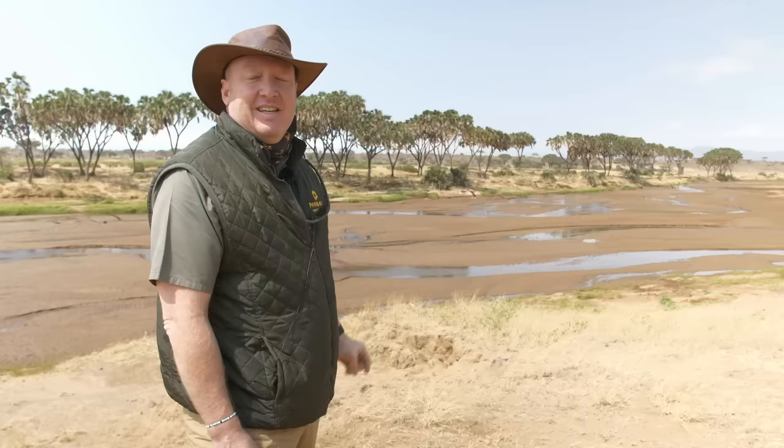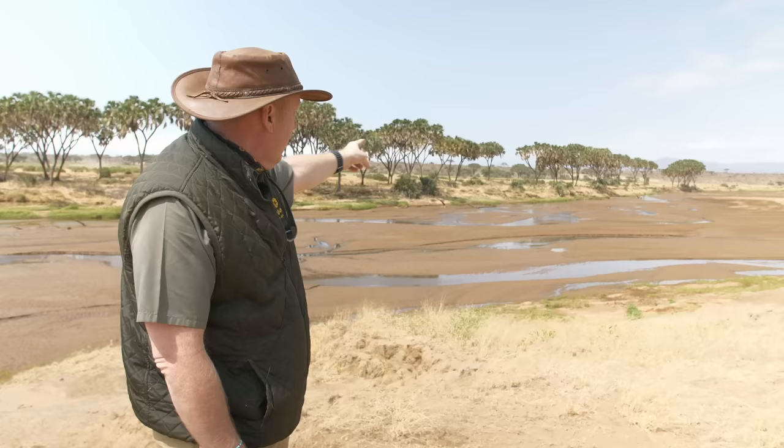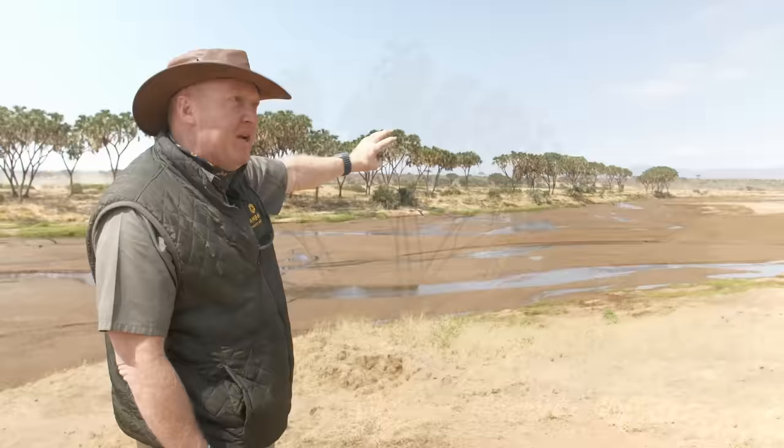So behind me here, you can see the Ewaso Nyiro River, which is one of the borders of the Samburu National Reserve. Along the edges there, you see plenty of doum palms, these multi-headed palm trees, which are really symbolic of the Samburu area. Very cool looking plants.